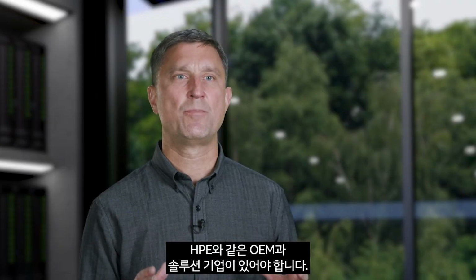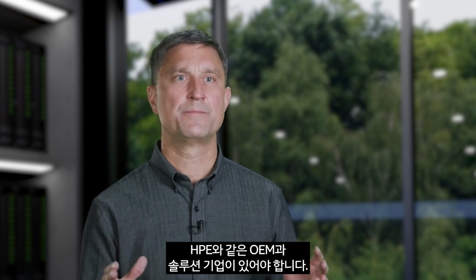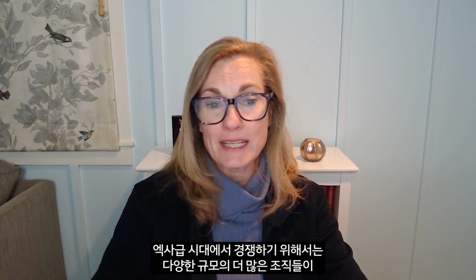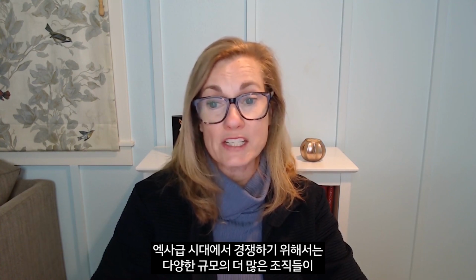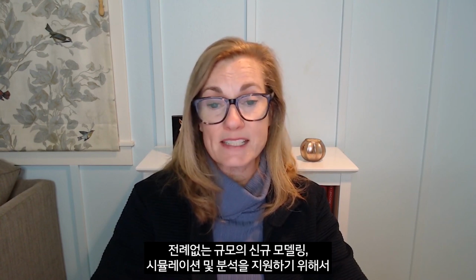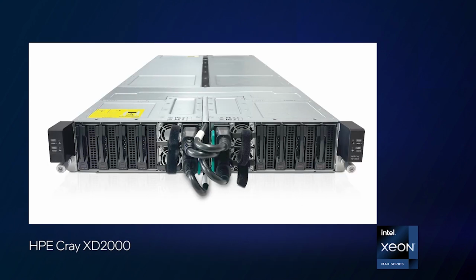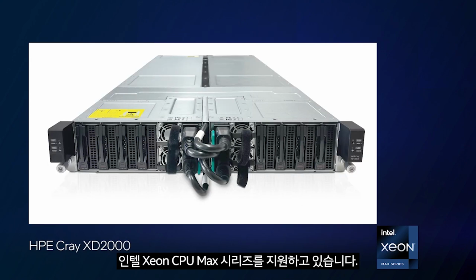Our end customers are enabled by OEMs and solution providers like HPE. I'd like to invite HPE to talk about their Xeon Max-based projects. At HPE, we are proud to offer an industry-leading end-to-end supercomputing portfolio for both the enterprise and public sector. We understand that competing in this exascale era means that more organizations of all sizes must process vast amounts of data faster than ever before to support new modeling, simulation, and analysis on an unprecedented scale. Our new HPE Cray EX and HPE Cray XD supercomputing systems support the Intel Xeon CPU Max series.